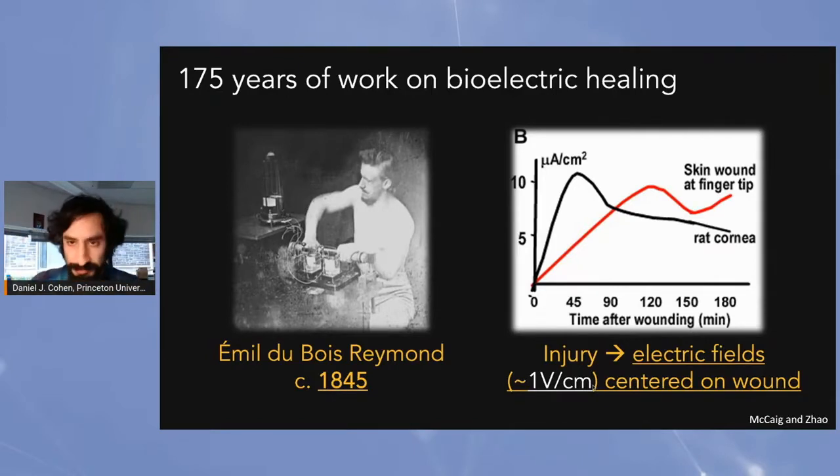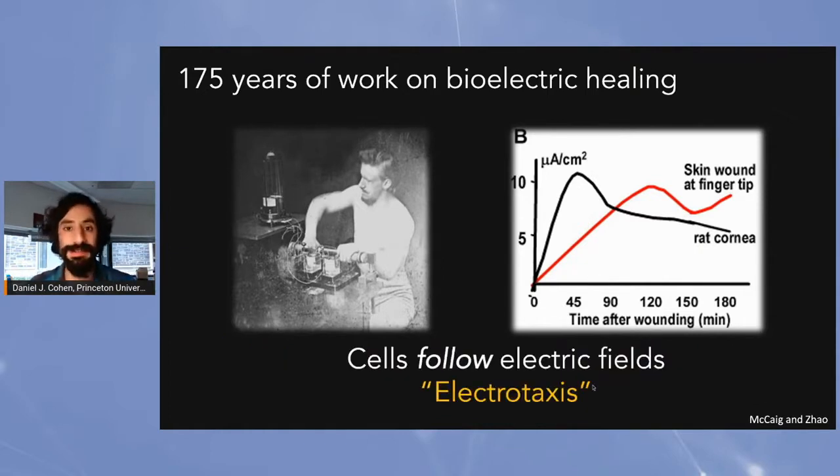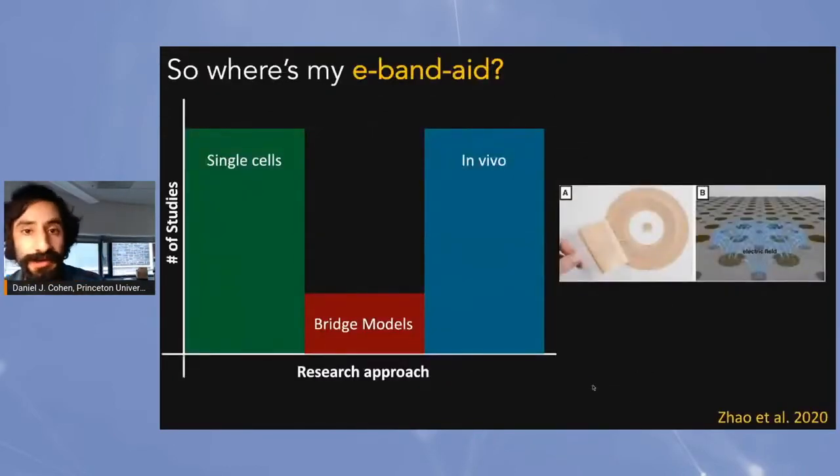Now, all of that's great, except that it's really important when you consider that cells can sense and follow these natural ionic fields in a process called electrotaxis that's been shown to help everything from embryonic development to wound healing, as well as being implicated in cancer growth. And these electric fields actually tell cells where to go. It's a navigational cue, and they can increase the speed of motion. So great, we can make cells move where we want faster. Why don't we have an electric Band-Aid today?